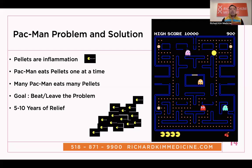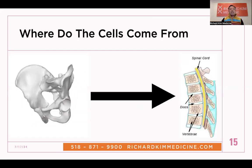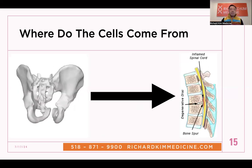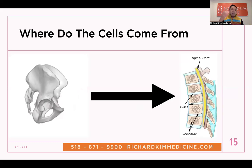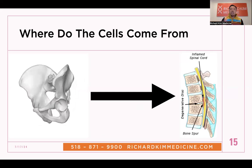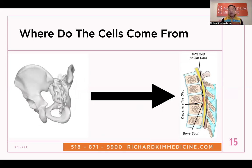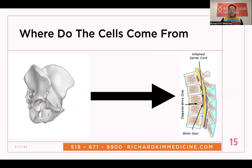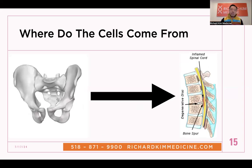How long does that exactly last? In our office, through our experience, we're seeing results that have lasted anywhere from 5 to 10 years. Where exactly do the stem cells come from? If you can see on the left side, the spinning pelvis, the back side of the pelvis is the source of extraction. And then, of course, we're injecting into key areas. For example, on the right-hand side of the screen, areas like degenerative disc and so on.